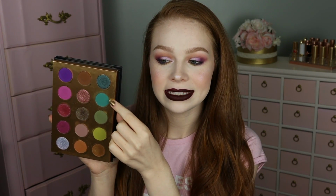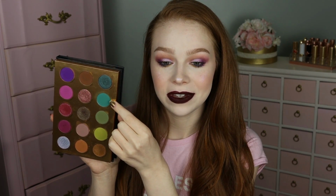I really love the formulas in this palette overall. The only shade I don't like is this one here. That one's a little bit of a dud. It's very sheer. I love the shimmer options, and I feel like this is one of those palettes that you can go super incredibly bold, purple or green or both, or you can do very soft looks as well. Even today, I'm wearing all purple and green, but I feel like it turned out very soft just depending on how you use it.